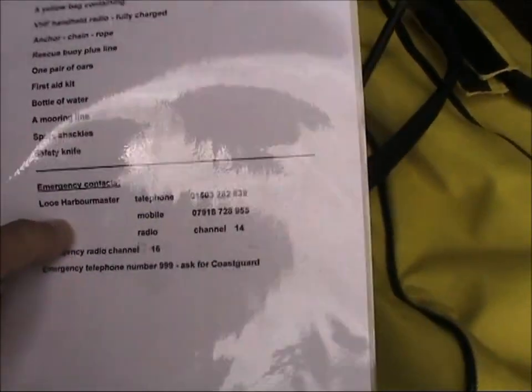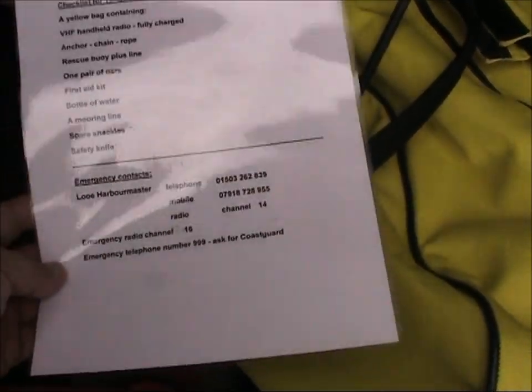And then we've got the emergency contacts. So Looe Harbourmaster, we'll be launching from Looe. Their telephone number, landline, their mobile number, their channel, which is 14. Obviously the emergency radio channel, which is 16. And emergency telephone number if our mobiles work. So it's 999 as normal, and ask for the Coast Guard. So that'll be kept in the bag all the time.